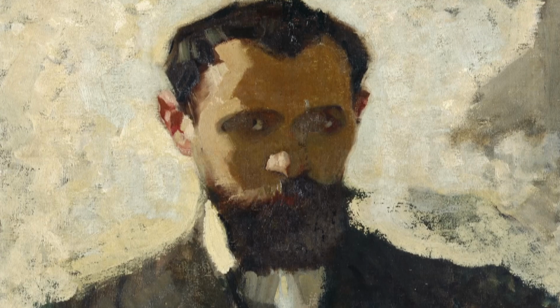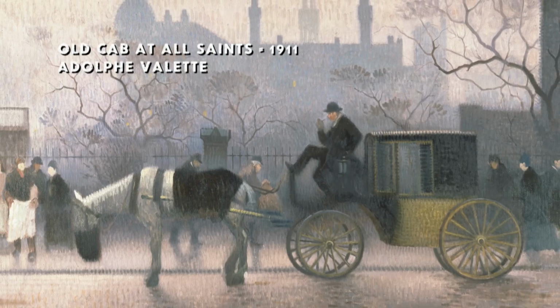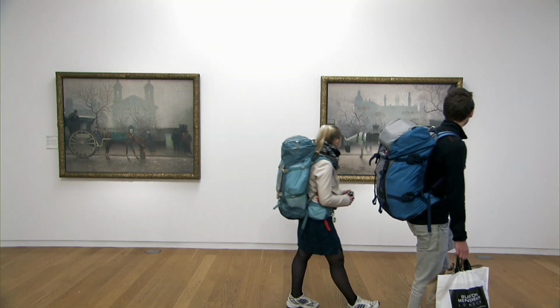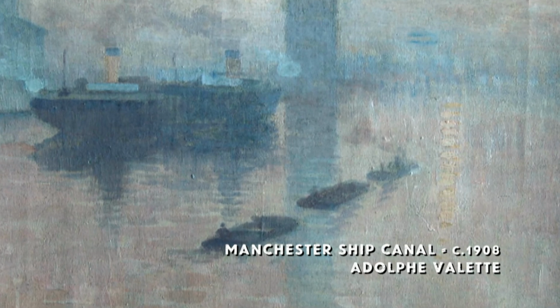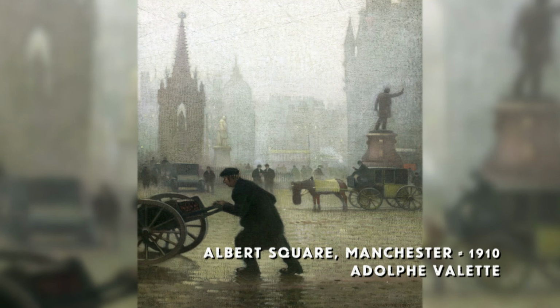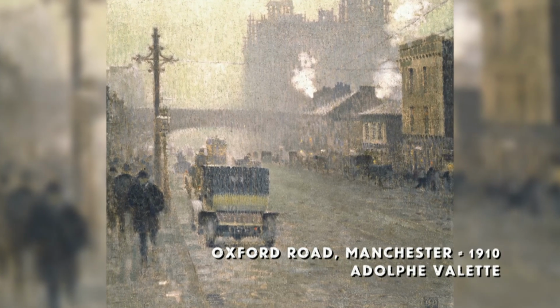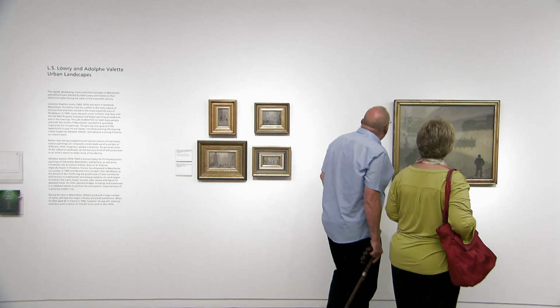Valette became master of drawing and painting at Manchester School of Art in 1905, and for the next decade, the city was his subject. Valette's canvases are powerful studies of the industrial architecture of the city, permanently suffused with smog. He was Lowry's teacher for 10 years, and looking at his hardly discernible figures hurrying through the gloom, his influence is clear.